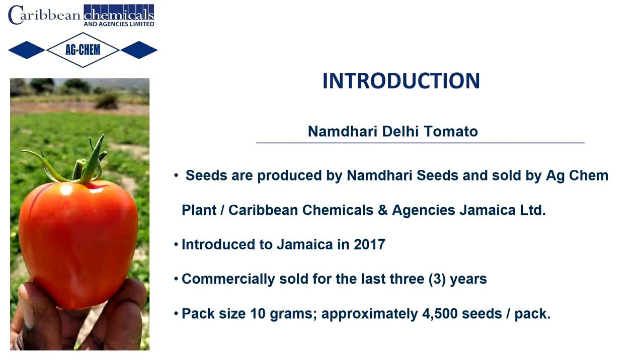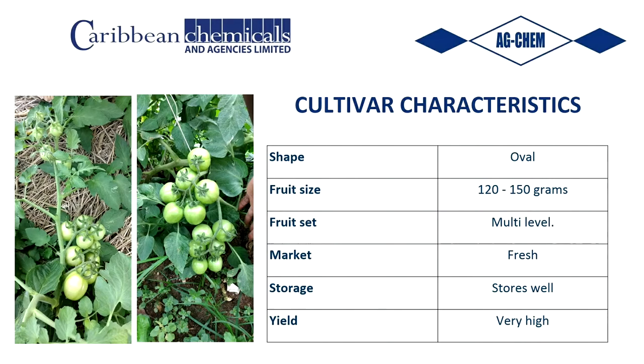Now, the idea is to provide our farmers with good quality seedling material and good quality planting material that can withstand, again, as I said, our local conditions. Now, the cultivar in particular, the fruit shape is oval. From time to time, you might get from 120 to 150 grams in fruit size, a little bit under a quarter of a pound or less. And of course, you get a multi-level fruit set. Usually, each cluster ranges from about 7 to 9, sometimes even 10 fruits. It is suited for your fresh market.